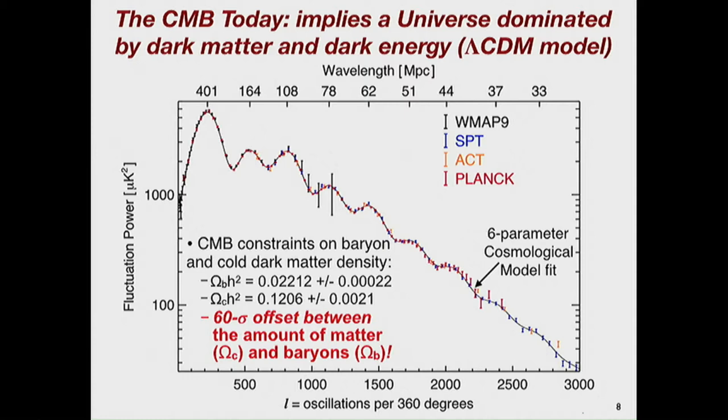And what's maybe even more remarkable is that when you fit a lambda CDM cosmological model to this, you get a very good fit to a 6-parameter lambda CDM cosmological model, and this implies a sort of 60 sigma offset between the amount of baryons and cold dark matter.